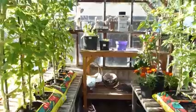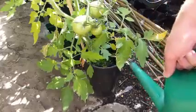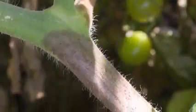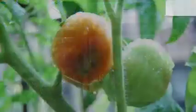Blight is rare on indoor tomatoes, so grow plants under cover if it's been a problem in the past. Keep the foliage dry by watering at the base of plants and remove and destroy any infected plants as soon as you spot the first signs of blight. You could also grow varieties described as blight resistant.